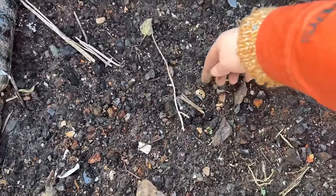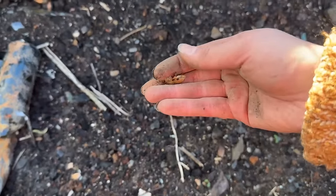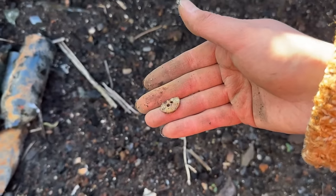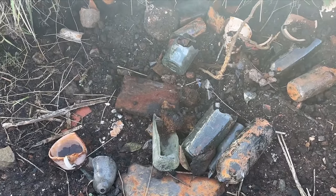There's a button here, I think it might be a bone one. Oh no, it's broken. Oh, you know what? Now I think about it, I think I picked that up last time and it was broken. I've just fallen for it again. Ugh, throw it in there. It can't get me this time.